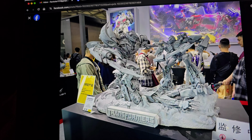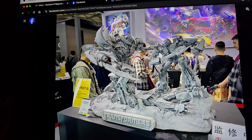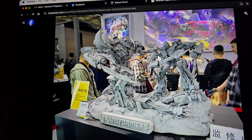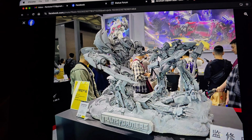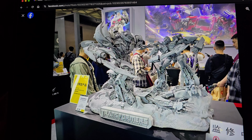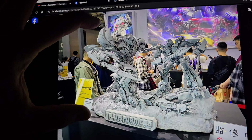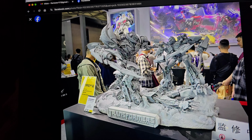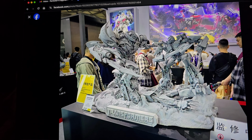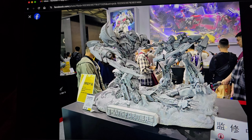I am very interested in this, folks. If this can fit down low, I would absolutely replace my T2 Megatron and Optimus with this. Get rid of both of those, and I would buy this. It looks like it would fit in a bottom garage shelf. Like, height-wise, you're probably looking at 32 inches. You're probably looking at 40 inches wide and maybe 20 inches deep.